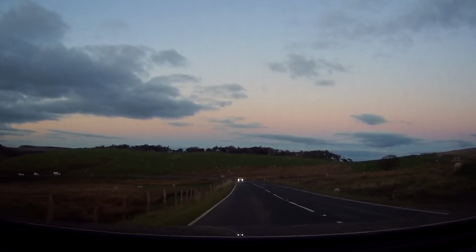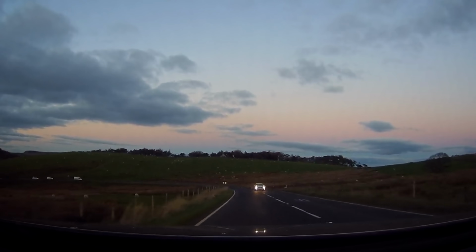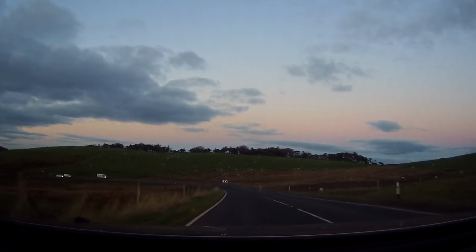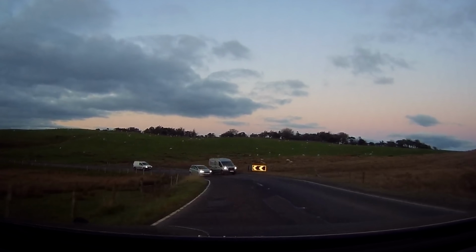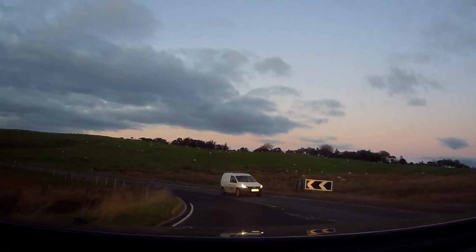Some lovely scenery, but a terrible overtake. You can see it happening now on the left. I do think my viewer maybe should have slowed a little more though.